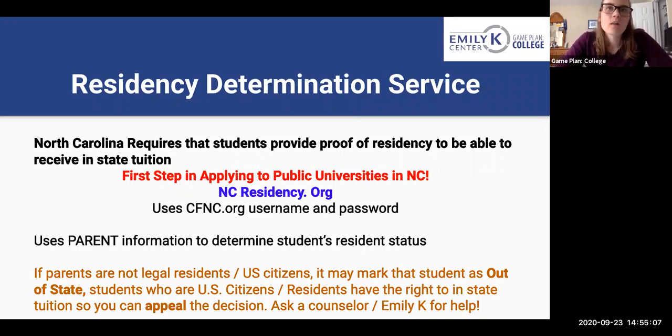So in addition to all of those things that the admissions committee is going to read, you also need to do your residency determination. So as of 2017, if you are applying to a public college in North Carolina and you want to receive in-state tuition, you have to file your residency form. So you can go to this website, ncresidency.org. You can use your CFNC username and password to log in.